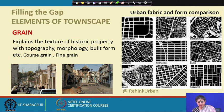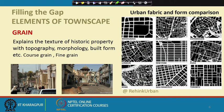You can see from the various towns I have taken, from Copenhagen or Paris or New York or San Francisco, Toronto or London or Mississippi, there are different types of grain. What is grain? It talks about the topography, the street pattern, whether regular or irregular, open spaces versus built form, the roofscape, everything comes within the grain, but basically it can be coarse grain or fine grain. It is like moving your hand over the city or the built environment, and how you feel it. You can see that in these two, one is from Ahmedabad.